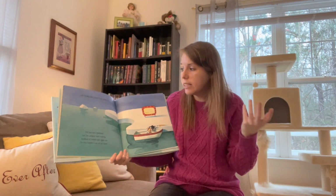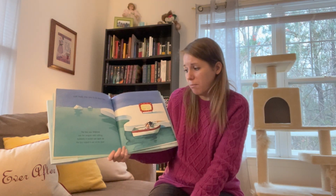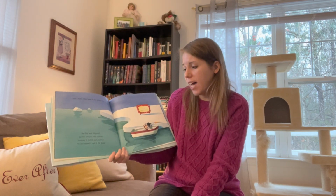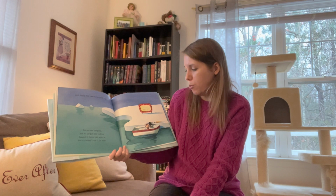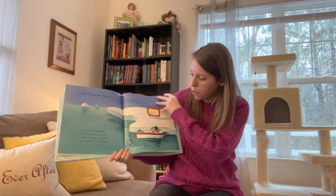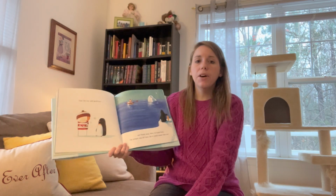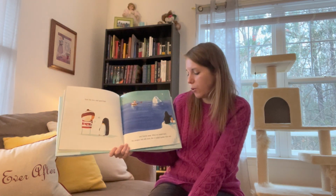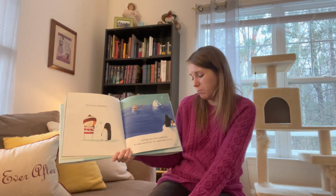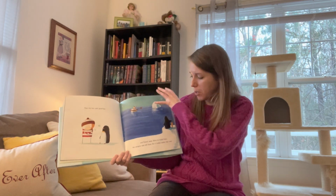And so finally they came to the South Pole. The boy was delighted, but the penguin said nothing. Suddenly, it looked sad again as the boy helped it out of the boat. Welcome to the South Pole. He's home. Then the boy said goodbye and floated away. When he looked back, the penguin was still there, but it looked sadder than ever. Aww, poor little penguin.